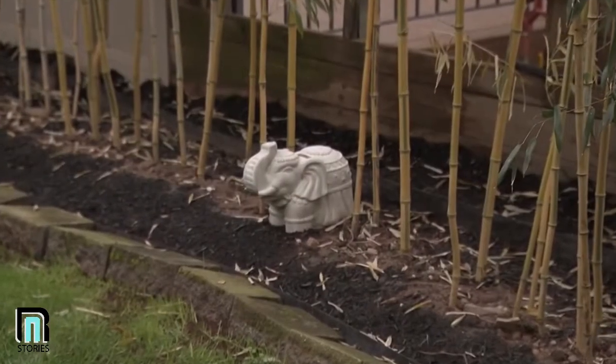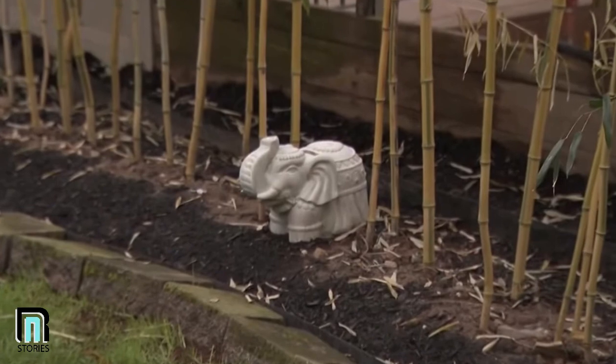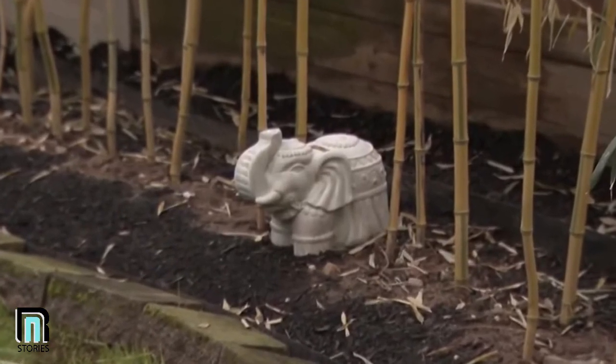In fact, Emanuel hasn't received any financial reward, but he appeared to be content with his good deeds. "I guess the reward is karma," he told CBS. "Good karma." Meanwhile, a statue of an elephant now occupies the place where the safe was found, a monument to Emanuel's once-in-a-lifetime find.